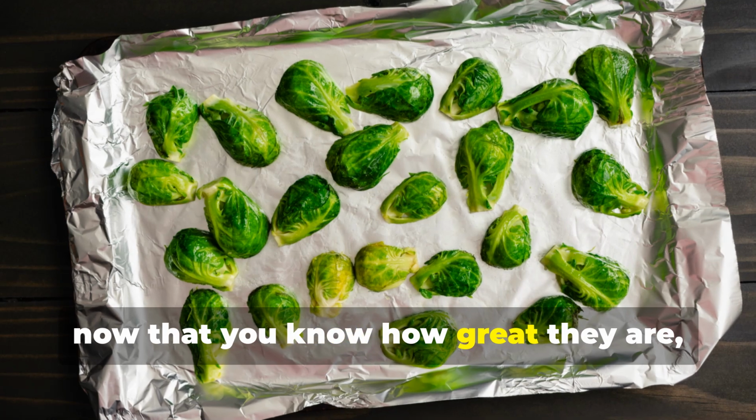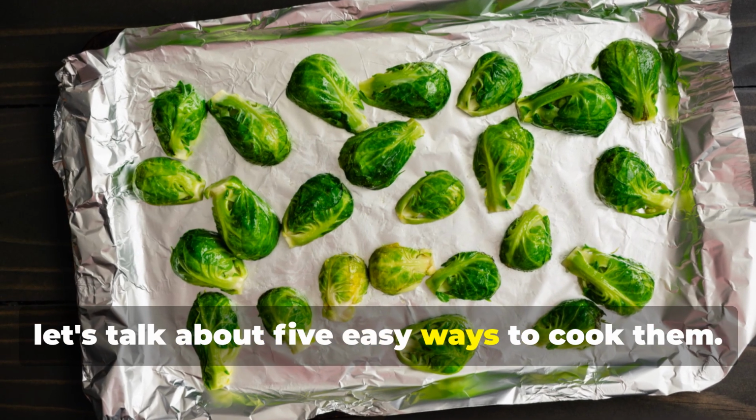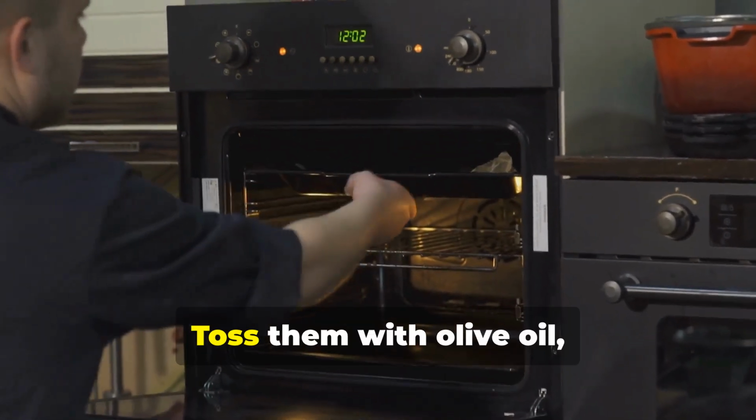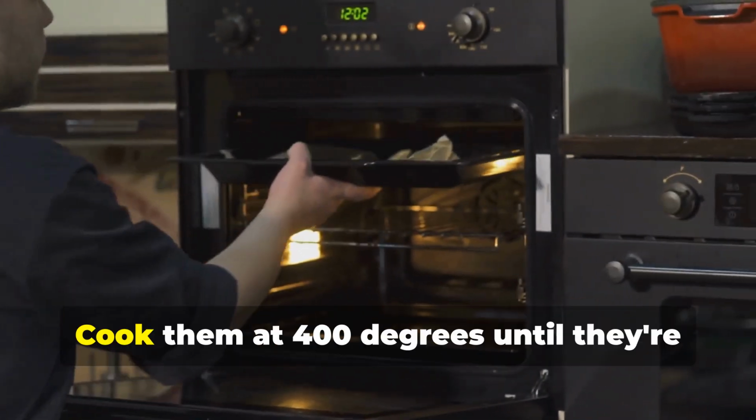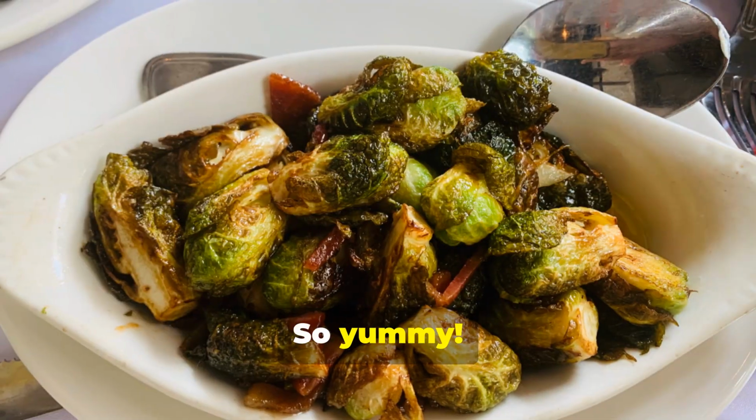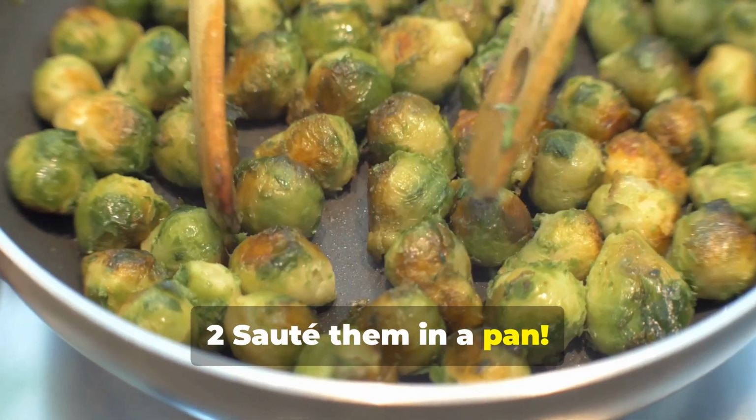Okay, now that you know how great they are, let's talk about 5 easy ways to cook them. 1. Roast them in the oven. Toss them with olive oil, salt and pepper, cook them at 400 degrees until they're crispy and a little bit brown. So yummy. 2. Sauté them in a pan.